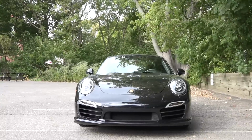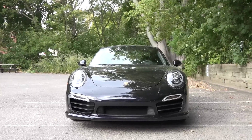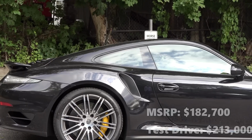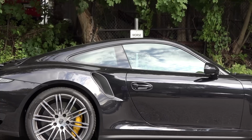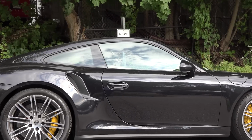The Porsche Turbo S 2015 is one sexy beast, and the car we're driving here is metallic black. Now, the MSRP is $182,700, but this car we're driving is actually a $213,000 car. The styling and design, as you can see with the vents on the side, are really cool, and also the 20-inch rims just really pop out, and the brakes.